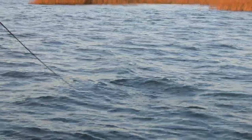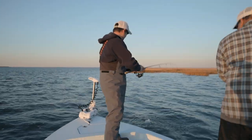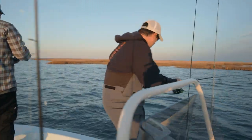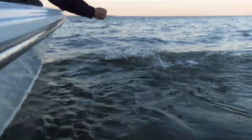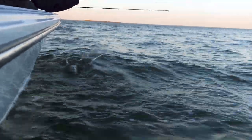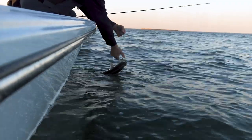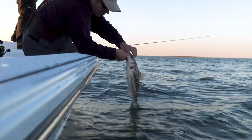There we go. Right where you'd expect, right off that point there. Yep. Good job, Jimmy. Yeah, it took a little bit. We just needed the tide to get right. Real healthy little fish. Definitely wanted it. He took that way down there.